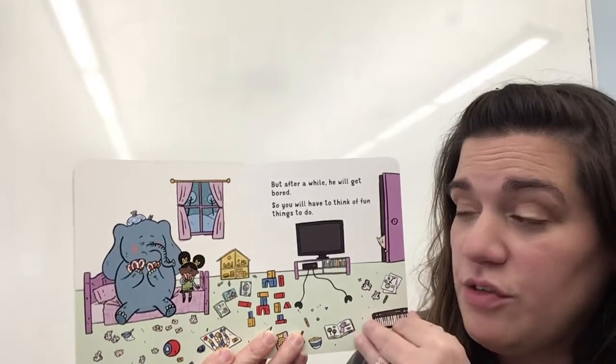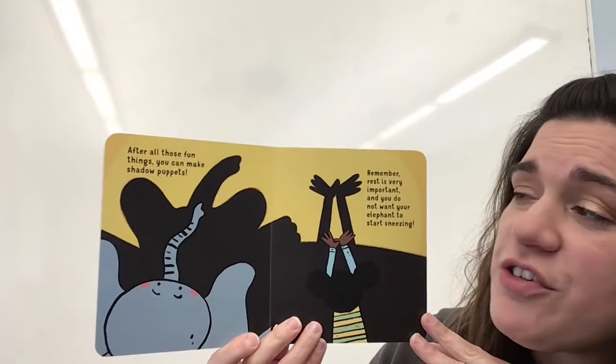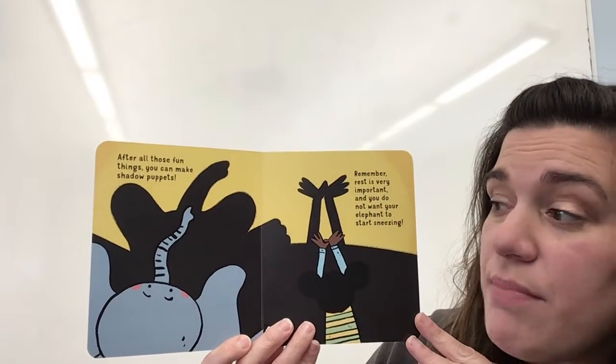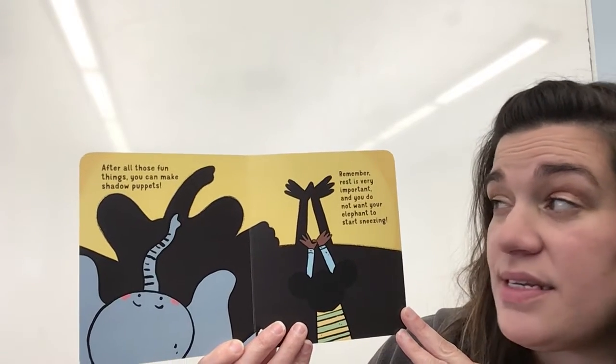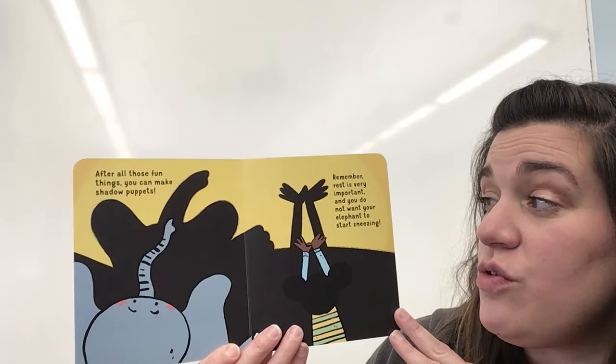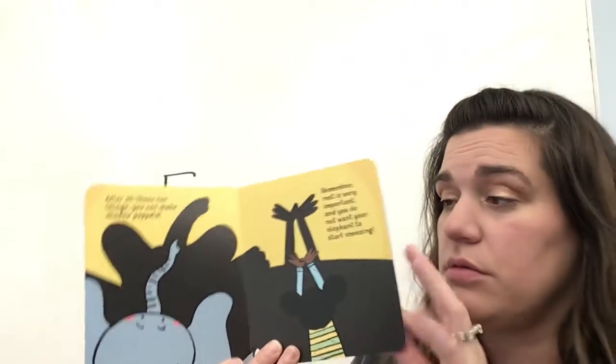What fun things can you do when you don't feel well? They have lots of toys. After all those fun things, you can make shadow puppets. Remember, rest is very important, and you do not want your elephant to start sneezing.